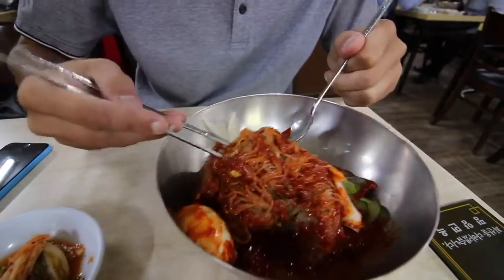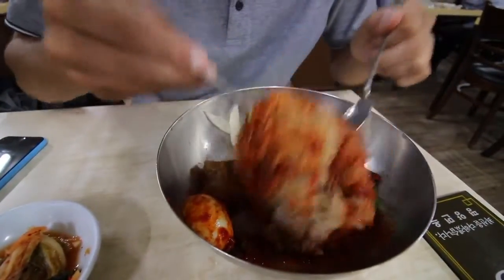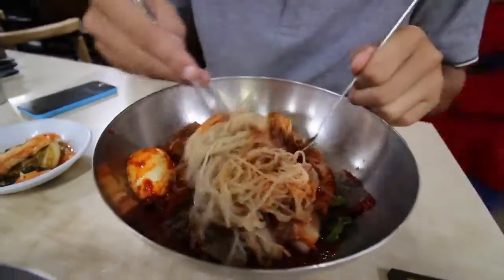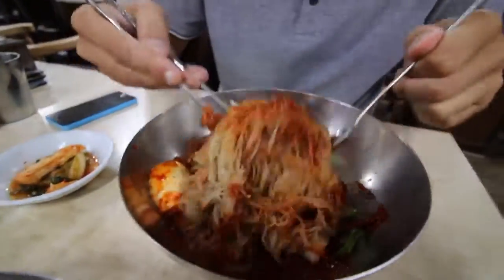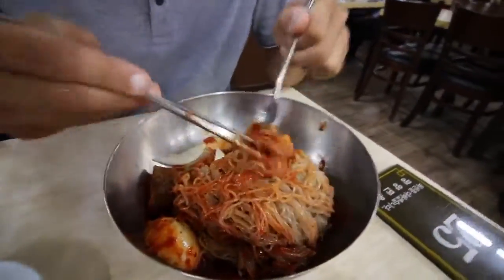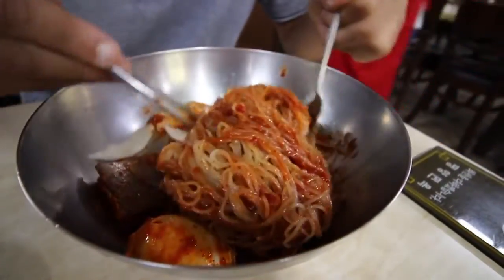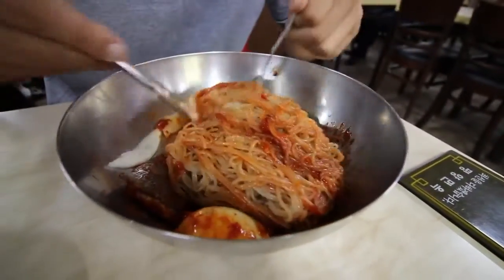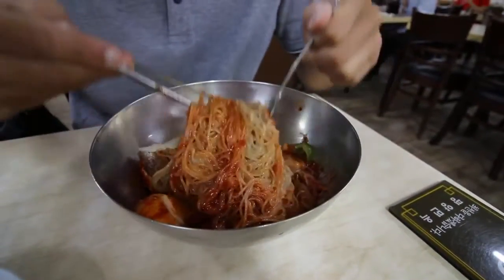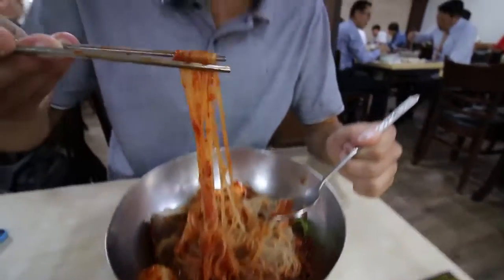So I'm just gonna kind of start working this around, get those noodles all coated in that red sauce. Oh man, and I can smell that already. That smells awesome. It smells a little bit spicy though too. All right, I think that's okay for now. I can just taste those noodles. All right, let's try some of these noodles.